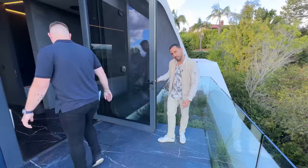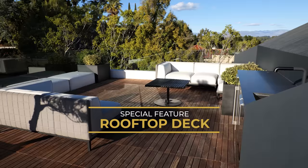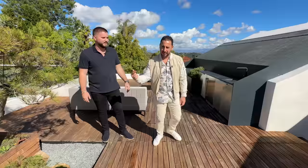You don't win architectural awards for just building any house. In a rooftop deck, this is exactly what you want. As you see, sun's peeking through right now. It's bright, you can tan, you can entertain. But now we are gonna head downstairs to find the other entertainment space in the house. Let's go check it out.